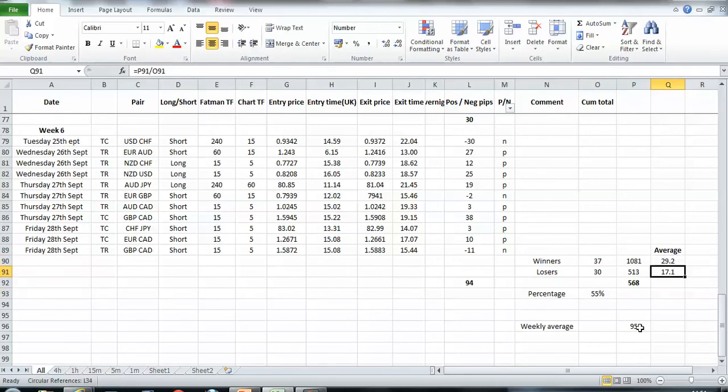So our weekly average so far is 95 pips per week, and that's based mainly on fairly short-term trades, which is not surprising given that I'm trying to look for trades in the room itself, so inevitably they're going to be 5 and 15-minute trades mainly. As you can imagine, these averages, certainly for the average pips win, start to increase when you're taking longer term trades, i.e. your 1 hour and in some cases 4 hour chart trades.